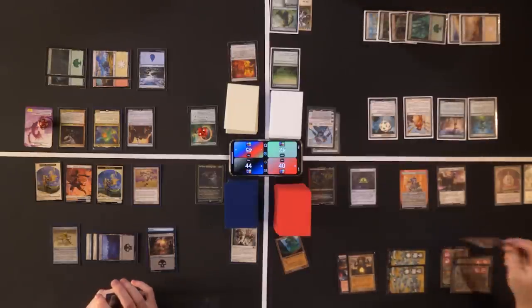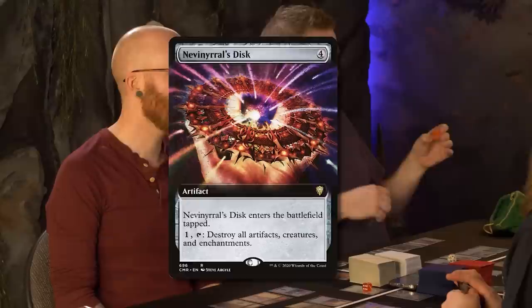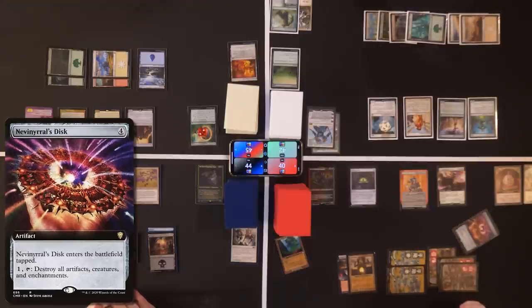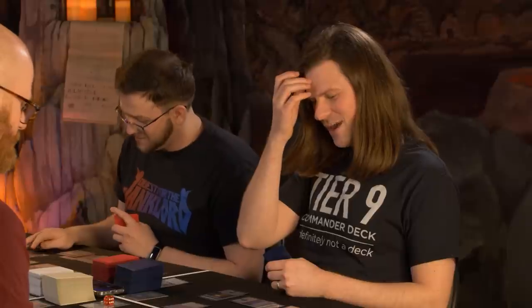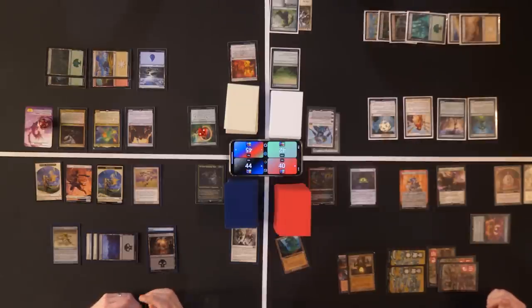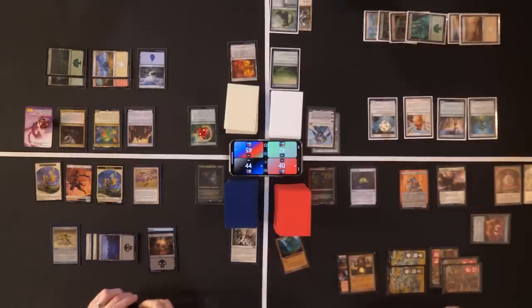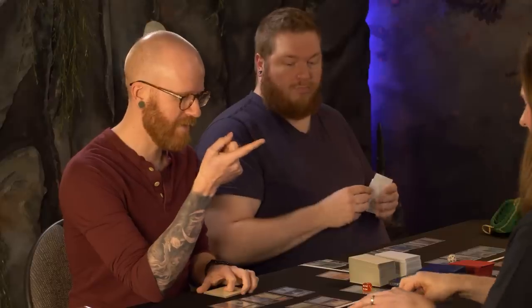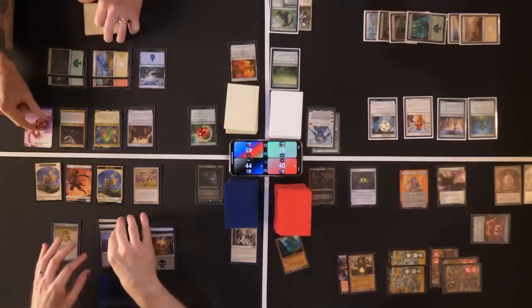For Nevenral's Disc. No, I don't like that. It enters tapped, and I can pay 1 to destroy all artifacts, creatures, and enchantments. Okay. The dragons got me scared, so I'm just going to pass the turn, and on my end step, I will draw. Untap, upkeep. On your upkeep, I'll make another wee dragon.